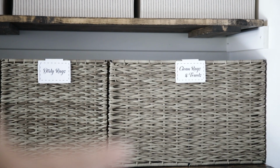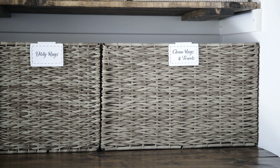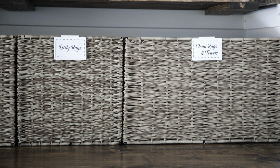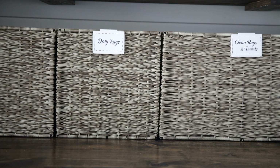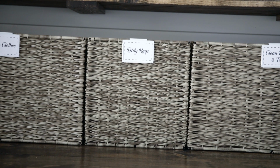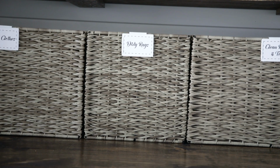Right here, I have all of my rags and towels in this very first bin. I don't have a place in my kitchen to store them, so this is right near my kitchen, making it easy for me to access them. And then in the middle here, I have all the dirty rags for when I'm done cleaning at the end of the night in the kitchen, or when I'm cleaning my home. Whatever it may be, I can house them there. And then when that gets full, I know it's time to do a new load, which is nice.